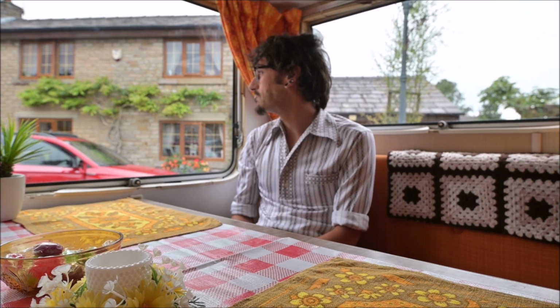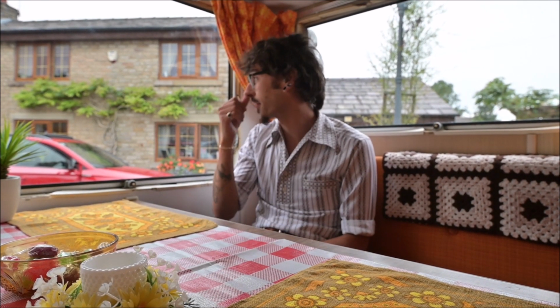So what do you like about the 70s? Oh, the 70s, it's the colours, it's the music, it's the fashions, it's everything. What can I say? I've just always liked the 70s, and then one day I saw this caravan, and it was just a bit of me, especially being in original condition like this. I'm so glad to have it.